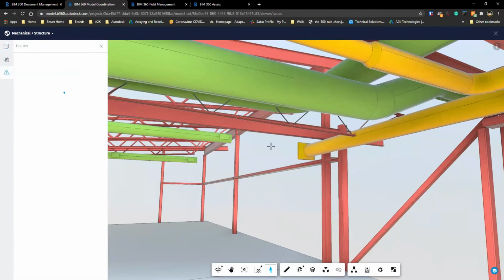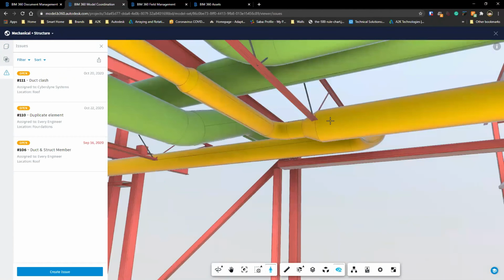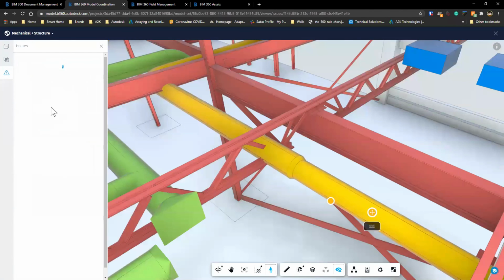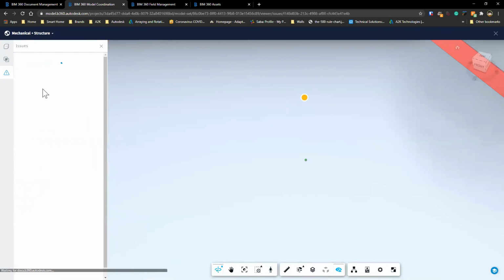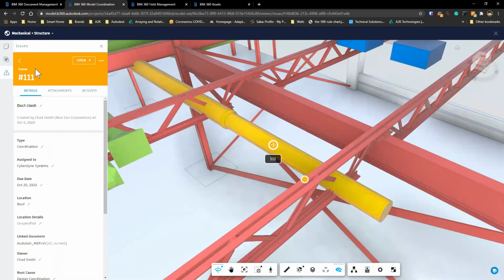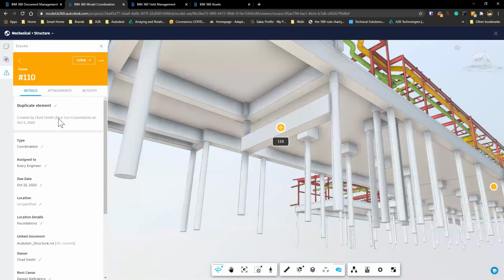And once we find something that doesn't quite stack up, so here we have a duct running into a structural member, we can use those same issue creation tools to put an issue over the top of it. Alternatively, my issues list gives me better visibility of those existing issues, and I just need to turn off my first person navigation there. So let's jump back and click it again. As we can see, it gives me better visibility.